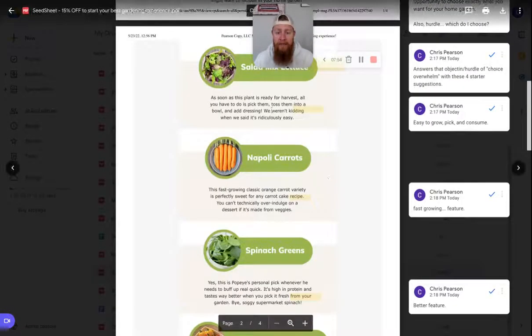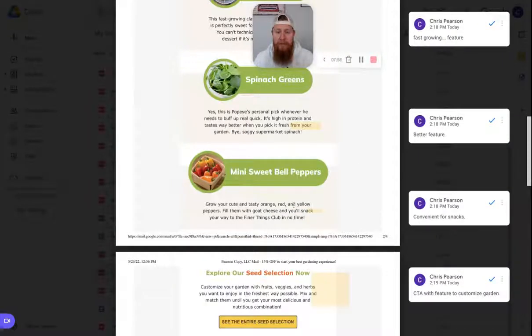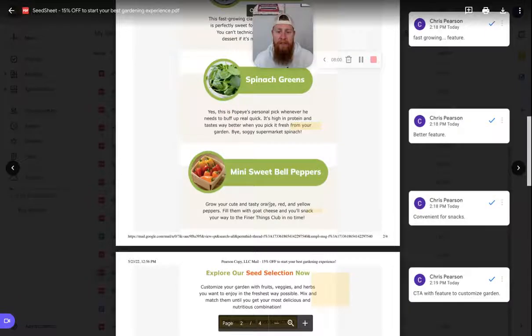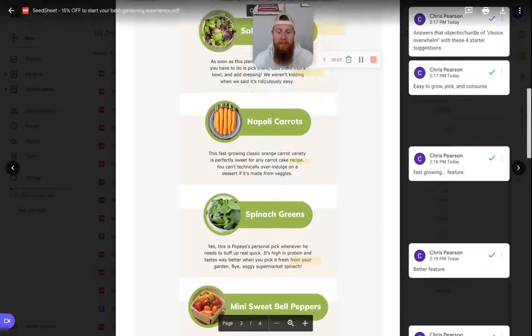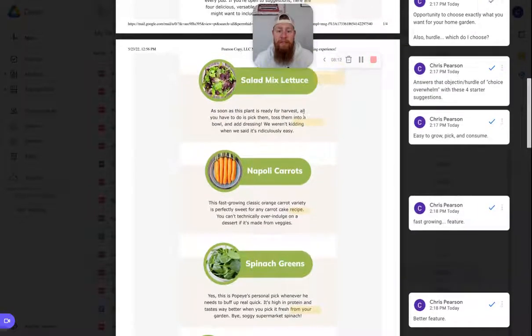So let's go over that again. Fast, easy, better, and convenient. So convenient and easy are pretty close, but convenient is more like access. Easy is more like function or being able to do something, right? And so that's something I noticed with this email is they cover 4 main drivers or main compulsions on why people would buy. And ideally what you usually focus on is one per email, and that's your main one.